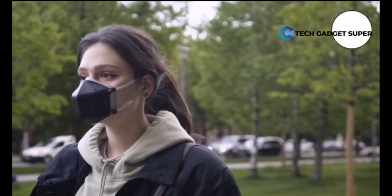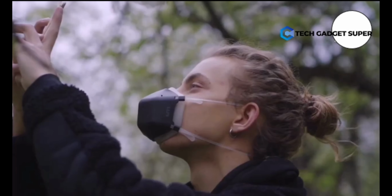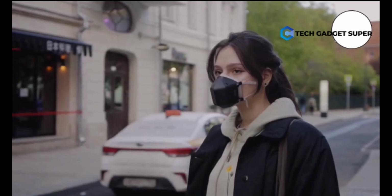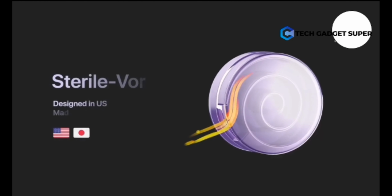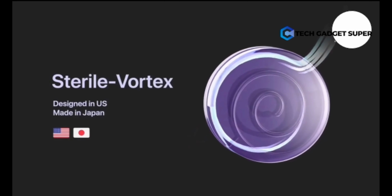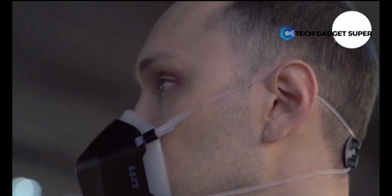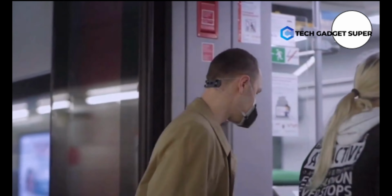UV Mask, the next generation reusable mask with powerful UVC sterilization technology that protects you from 99.99% of all dust, pollution, and airborne pathogens. All the air you breathe is sent through UV Mask's patented sterile vortex. The ultra-high intensity UVC light instantly purifies and sterilizes the air 10 times faster than you can breathe.